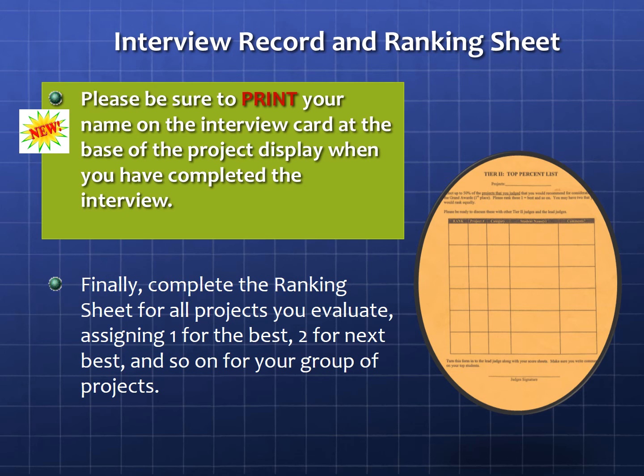We are going again to ask you to print your name on the interview card at the base of the project display when you've completed the interview, and then we're going to give you a ranking sheet. And even though you may be looking at projects across different categories, we're going to ask you to rank what you consider was the best and the second best. This is a cross check with our final scores.